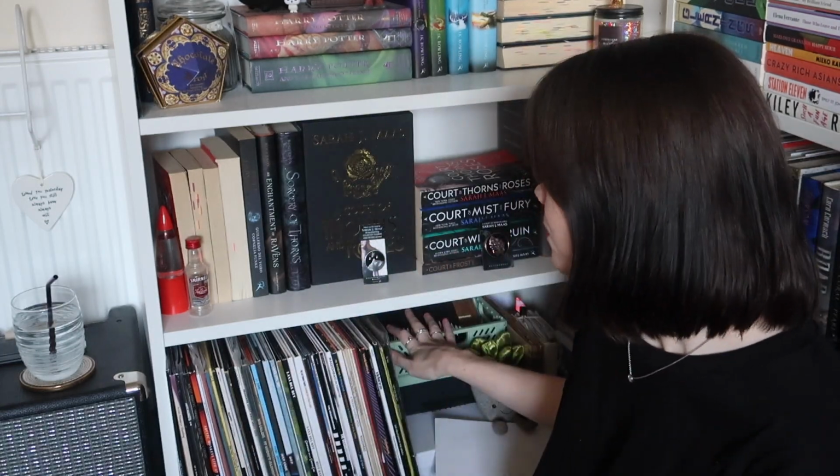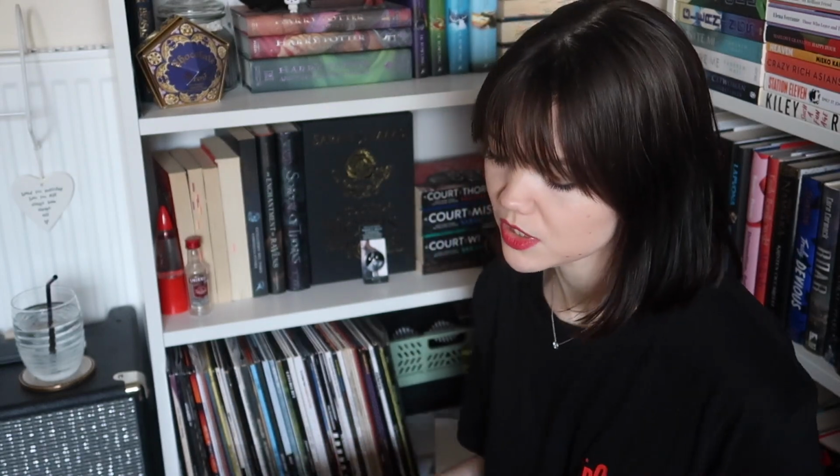So I organise my vinyl in alphabetical order by artist, and then within that by chronological order, release date of albums, EPs, whatever. That's how we're going to be going through this. And then I'll address all of my 45s at the end of the video. But first of all, I thought we'd start with my family's collection, because I do dip into this from time to time, and it's linked to some of the other ones in my collection.